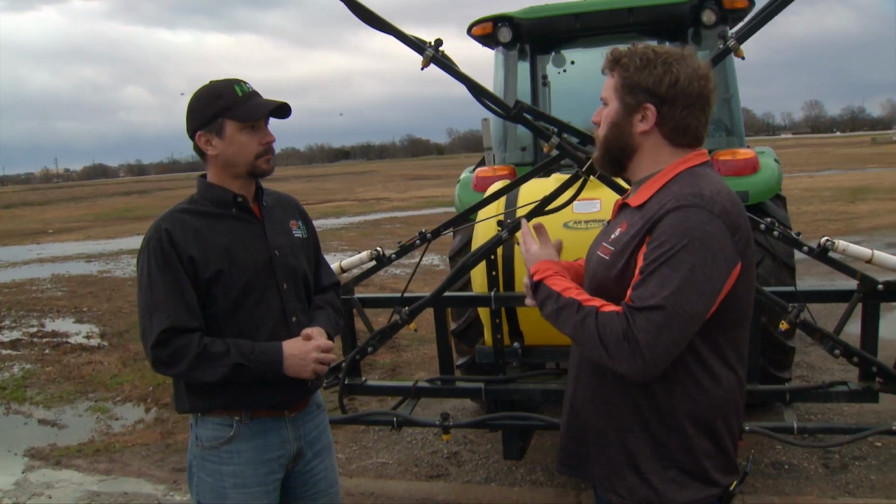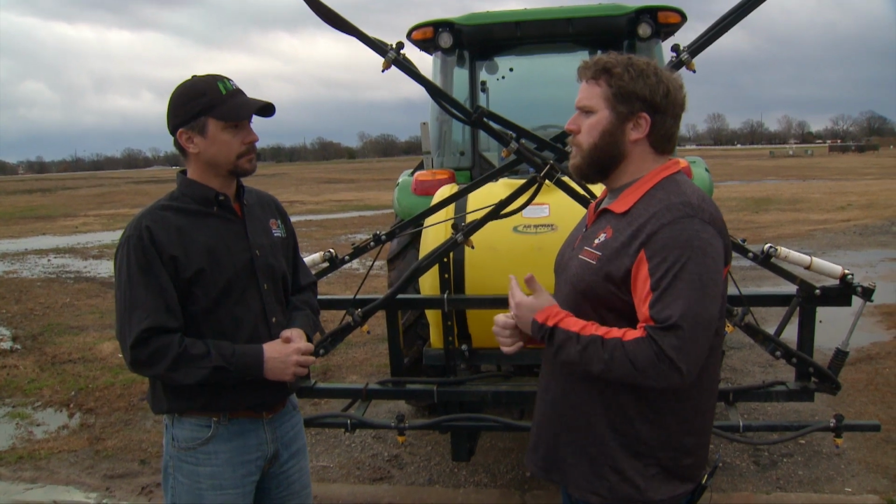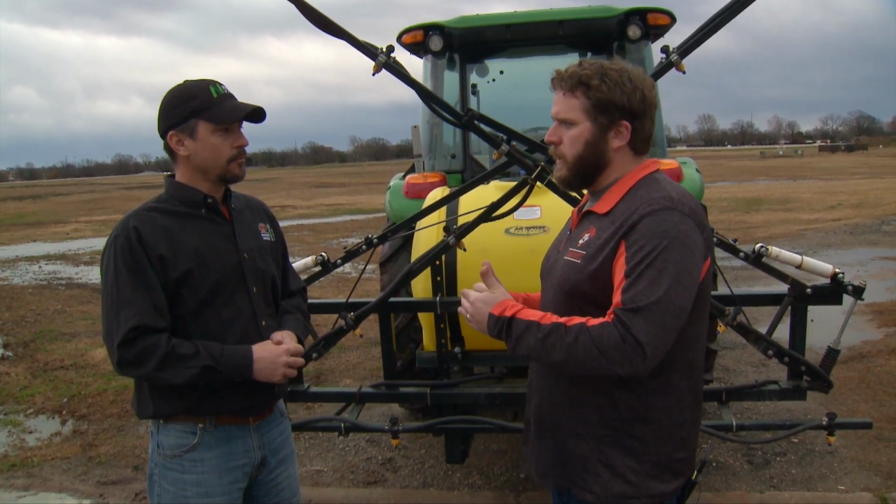So with the weather being what it is now, and producers do need to wait, is there a margin for error when it is going to be too late? Yeah, we really start transitioning on too late. As we get after hollow stem, a week or two after hollow stem, we're still pretty good. The closer we get to boot, we're losing. The closer we get to flag leaf, we're losing yield potential.